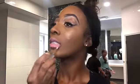And so, you guys, this is the MAC gloss. It's like glass gloss. I'm just going to put that over my lips, you guys, and it's going to give me a nice pinky sparkly lip. I love this stuff. Like, this is really good. I actually have another MAC gloss and it's so thick, but this one is perfect.